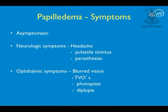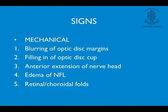They will mainly complain of blurred vision in the early stage, unless, in this country, we have a lot of patients coming in the late stage with poor vision and papilledema. So otherwise, if you want to pick up the early stage, you can see mainly these kinds of symptoms. This may not be the final stage. And what to look for?